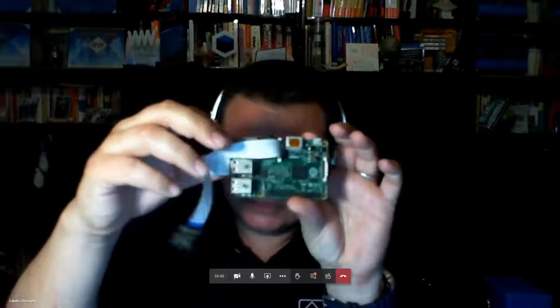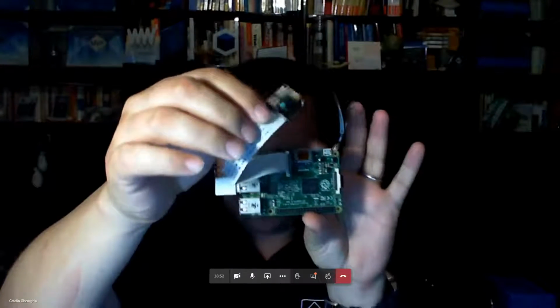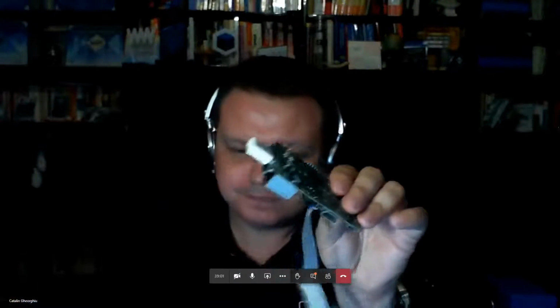For this, we have run computer vision on a Raspberry Pi with the Raspberry Pi camera. This is a Raspberry Pi 2. This means that it also has the Wi-Fi module. So this was the test rig. Whatever I'm going to talk about in this presentation, we tested on this rig.